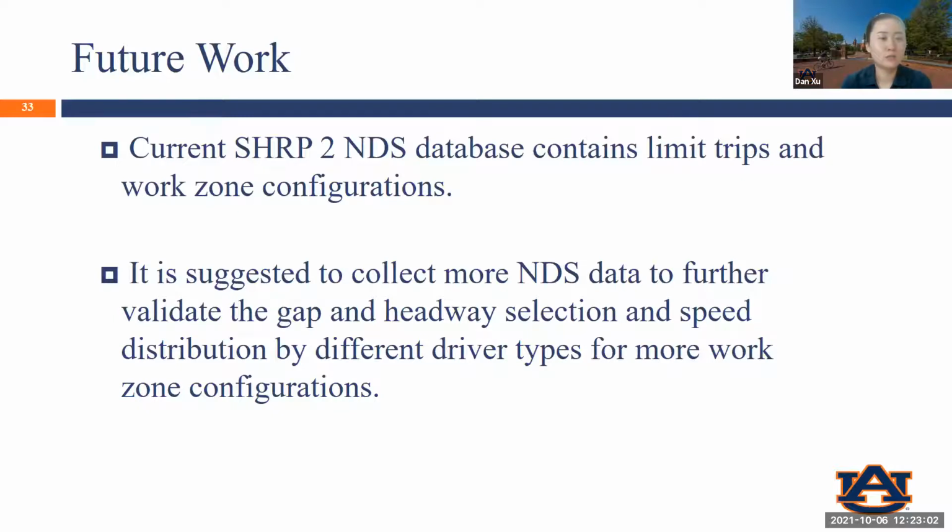And for the future work, the current NDS database has limited trips and work zone configurations. So it would be great if we can collect more NDS data to further validate the gap and headway distribution and selection, and the speed distribution for different driver types for more work zone configurations.